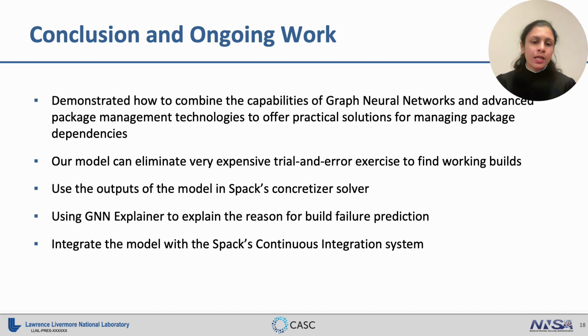In a follow-up work done by Daniel, the results of GNN model is used for optimizing the Spack's concretizer by enabling it to steer each solve towards solutions that are more likely to build. He gave a talk yesterday. I hope you guys were able to watch it. So the final goal of this work is to integrate this with the Spack continuous integration system to help with the release and testing of packages overall.